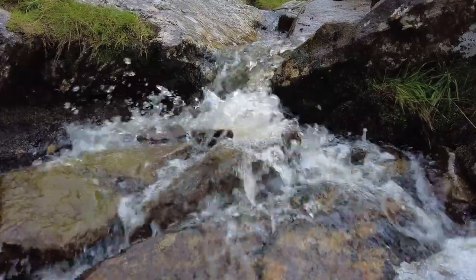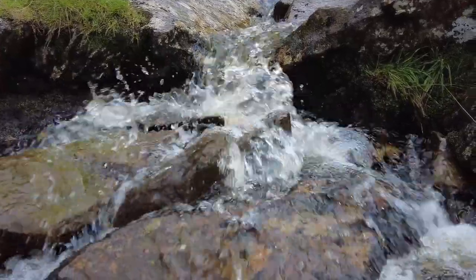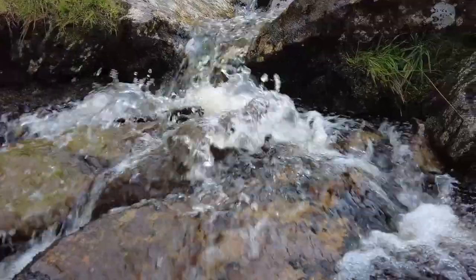But I'll put the three different images up probably next to each other and show you the differences in the water, and then I'll blend the image in and put the final image on, and just let me know what you think. Is it worth blending it? Do I get the best of both worlds by having a faster shutter speed at the bottom and a slower shutter speed at the top?